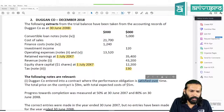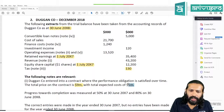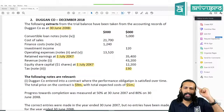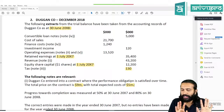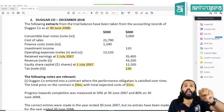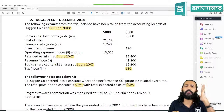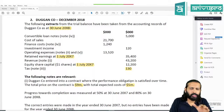Here let's find out. The total contract price is about $9 million. The total expected cost of the contract is $5 million. That means overall this is a profit making contract. 9 million is the contract price and 5 million is the total contract cost. That means this is not a loss scenario, so we don't have to worry. If it was a loss, then we have to book that loss right away. It doesn't matter whether the contract has begun or at what stage the contract is. The moment you come to know that the contract is loss making, book that loss. So this is not such a scenario.